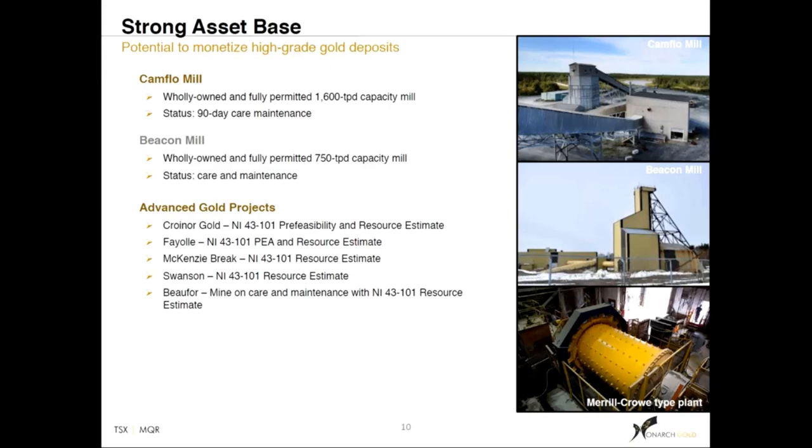And finally, last but not least, we put the Beaufort mine in care and maintenance on June 30th. We can foresee the 90 days that followed, but we did that as a prudent move to finalize some details, hopefully this fall with Wasamac. And we're on track to try to find an exploration partner for Beaufort, because we think with a small amount of money, we could restart the mine in the spring for about a 4-year mine life.